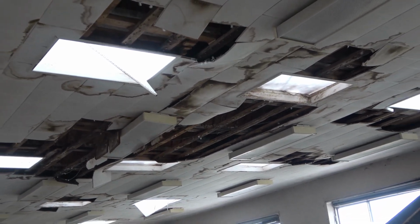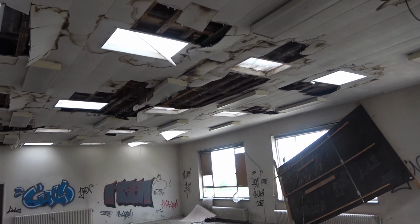That's such a cool shot. I don't know why I didn't use this earlier, my zoom option.